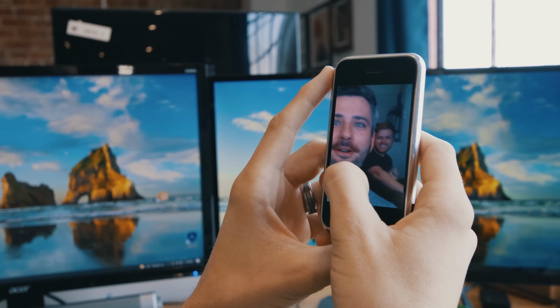What should I take my first photo of? Oh, of you. All right, first photo is of Nick. We got Jordan in the background too. Dude, is this what I would look like in 2007?